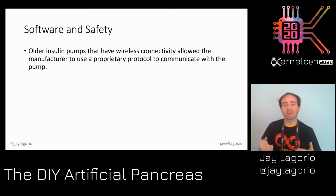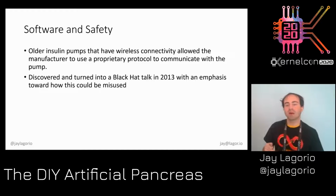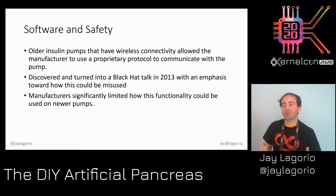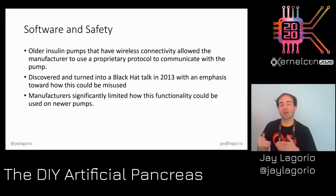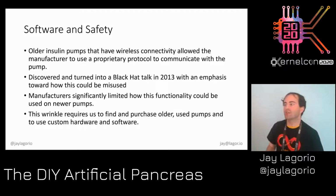And there are second order effects as well. Older pumps that have wireless connectivity allowed the manufacturer to use this proprietary protocol, and it allows us to do it too. This was actually discovered during a Black Hat talk in 2013, and it did have an emphasis towards how it could be misused, but they didn't actually do it. Now, manufacturers, after that talk, significantly limited how the functionality could be used on newer pumps, but the wrinkle is that this requires us to find and purchase older, used, and out-of-warranty pumps and use our custom hardware and software.